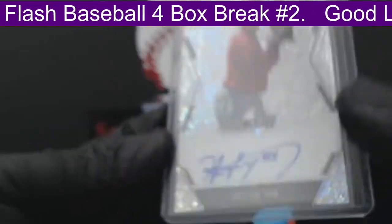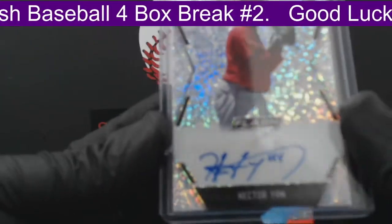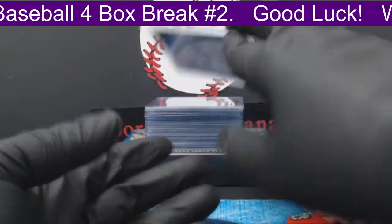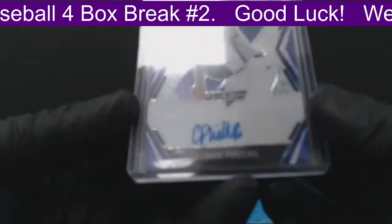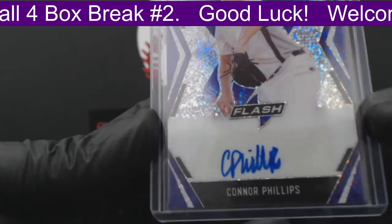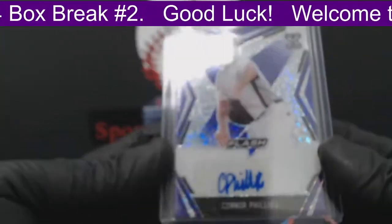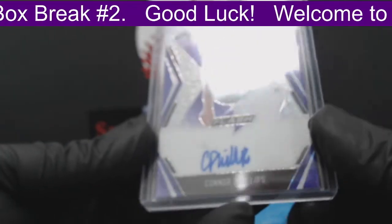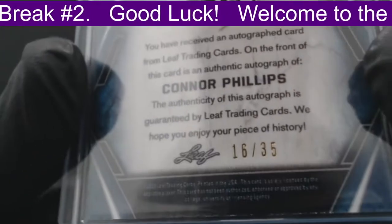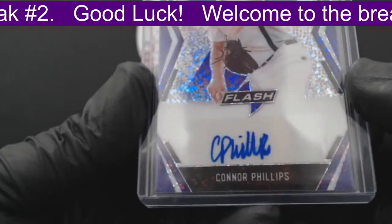Yeah, the Leaf Flash rookies don't have the teams on them, but we use a checklist when we sort to make sure that the teams they're drafted to go to the right spot. So everyone that has the rights to the team that they're drafted to will get shipped to the right spot. Connor Phillips purple, that's 16 of 35.